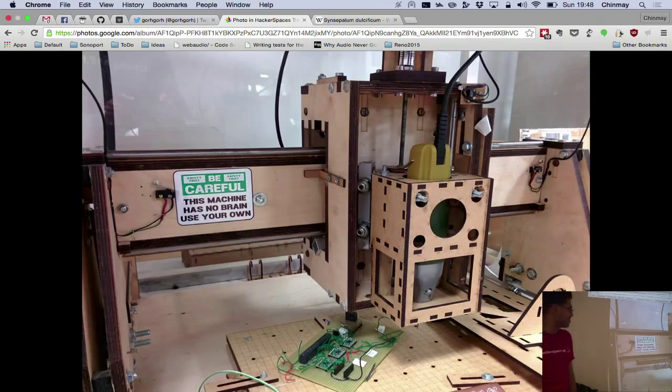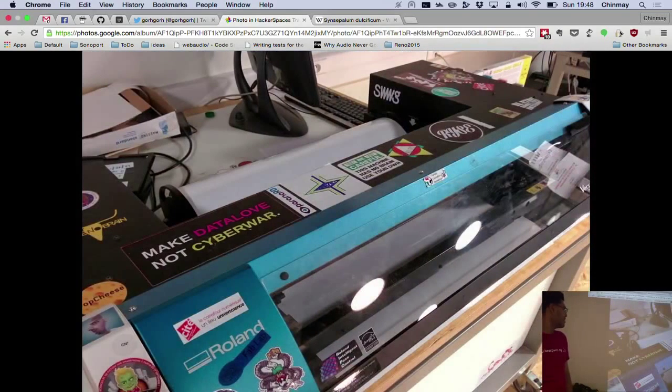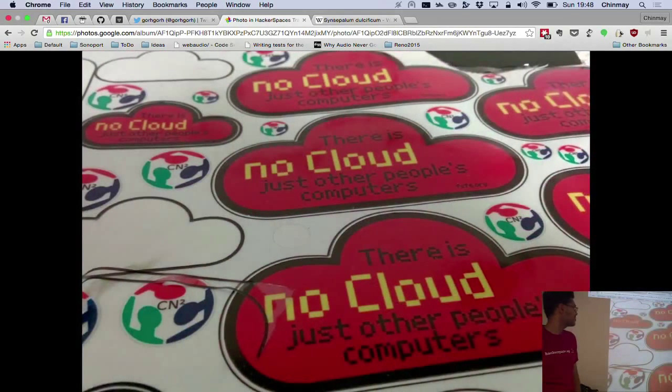The machine has no brain, so use yours. Yep, and this is what happened when you had a sticker printing machine. You had stickers. Just tons of them. From brands? Where's the brands? I don't know. This was my favorite sticker, by the way. Very, very, very French sense.